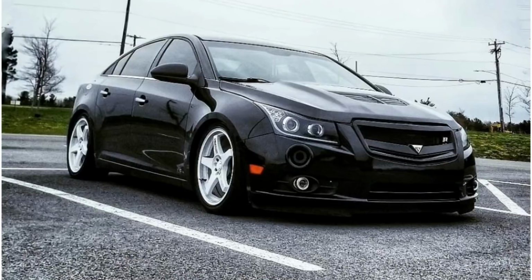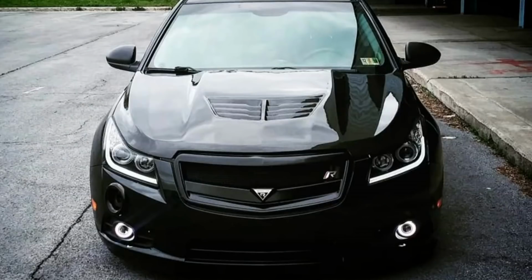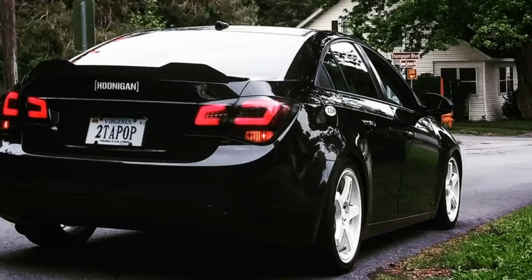Let's see. Okay, Chevy Cruze. Oh, God. All right. This should be pretty quick. I mean, you know what? It's not bad. It almost looks like a Cadillac CTS-V if you squint. If you squint and you poke yourself in the eye really hard, it kind of looks like a Cadillac CTS-V. Again, I'm stretching, but kind of. Anyways, I don't hate it. For a Chevy Cruze, it's not bad. I just wouldn't do it.